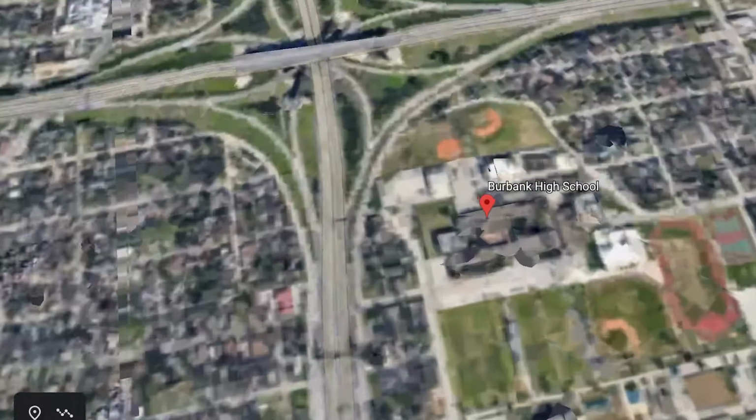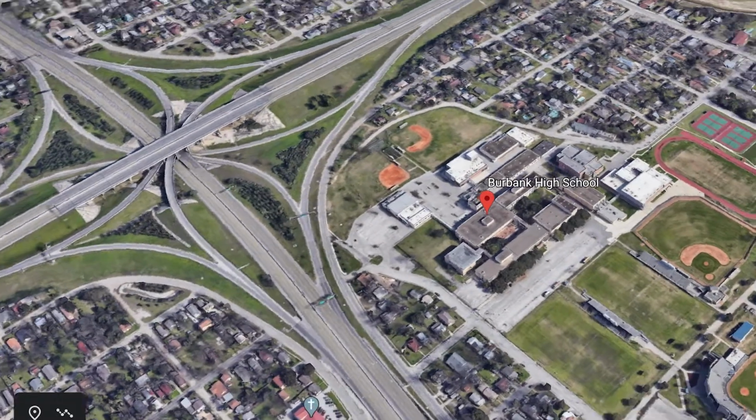Burbank project is proceeding rather nicely. We are continuing with the concrete pours that are necessary to build the actual structure itself.